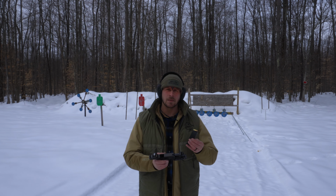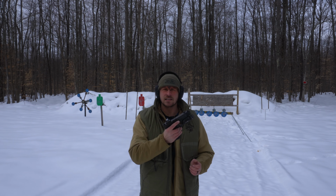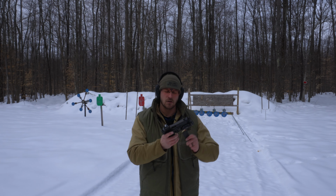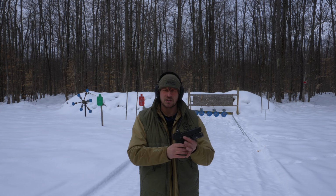But if I'm gonna go out in public, I'm not gonna carry my gun in this configuration and decide that I need it and have to actually rack this to the rear. So when I'm walking around in public, I do have a magazine that's fully loaded inside the magazine well of my firearm, and I do have a round in my chamber.